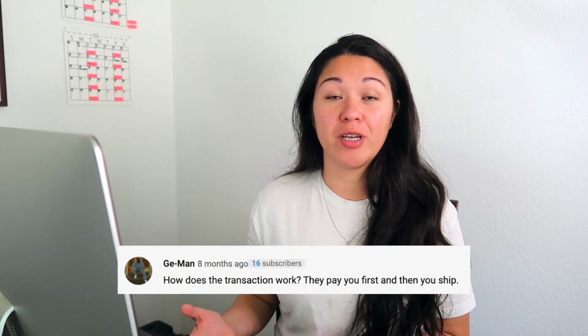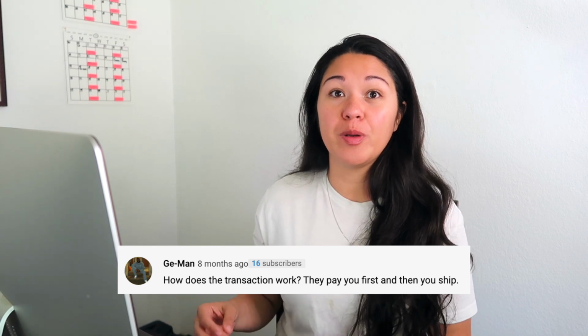So this person wants to know how the transaction works. I explained this a little bit, but basically what happens is a buyer sees an item, they want the item, they click buy, they pay for it, and then you get a notification that your item has sold. Once you have that notification, you can go into the sale, print the shipping label, put the item in a package, seal it, put the label on top, drop it off at USPS, and you're good to go. Once the buyer gets the item, they can accept the item in Poshmark and let Poshmark know that everything's okay. If they don't do that within 3 days, then you get the money anyway, regardless of if they've reviewed it or left a note or anything. And that's pretty much how a transaction works on Poshmark.